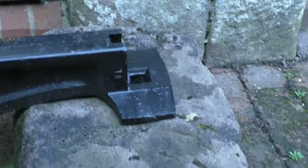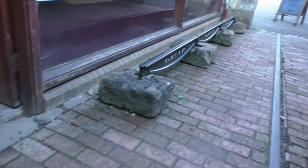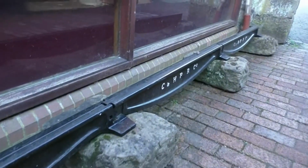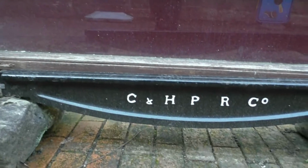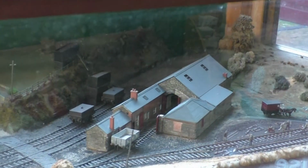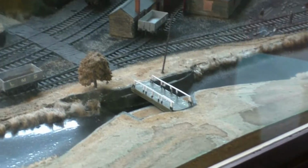You can see here some rail blocks will be used near the transshipment warehouse. And the old rails joined to it, and that is what the hole's for. That's the HPR, Cromford and High Peak Railway Company. There's the model of the workshops we're actually in. And that's what it would have looked like.